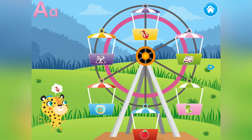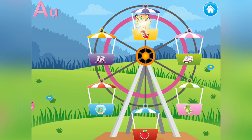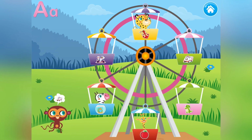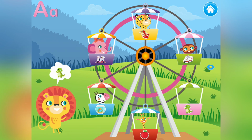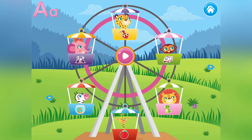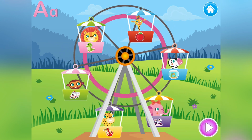The animals want to ride on the Ferris wheel, but they're very picky with where they want to be seated. Place all the pictures on the correct cabins. Anchor. Aquarium. Apple. Ambulance. Astronaut. Alligator. Yay! All the animals are seated.